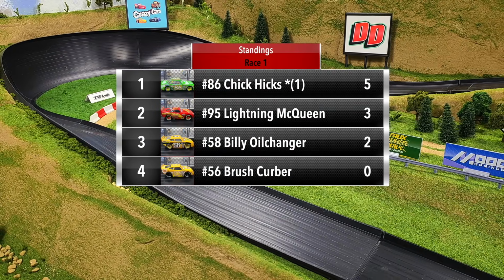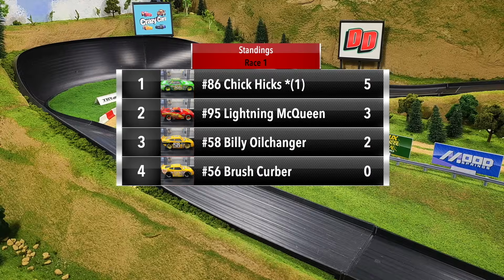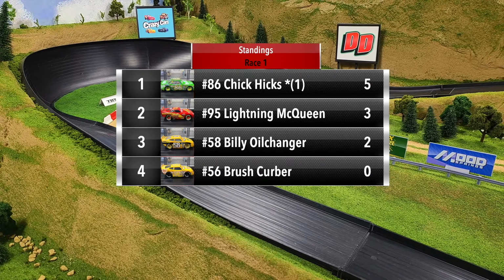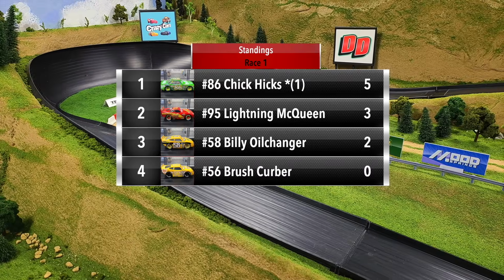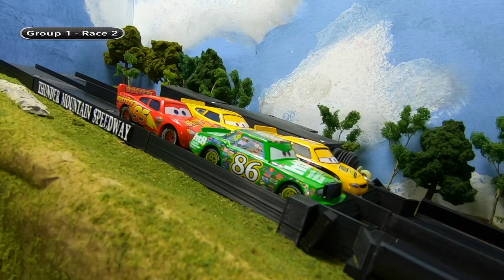So Chick Hicks with a big win to start round 2. He will lead with 5 points. Lightning McQueen picks up 3 points. Oil Changer picks up 2, and not the way Kerber wanted to start today. He starts with 0 points.